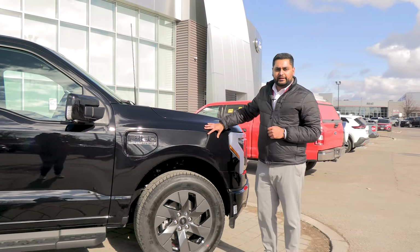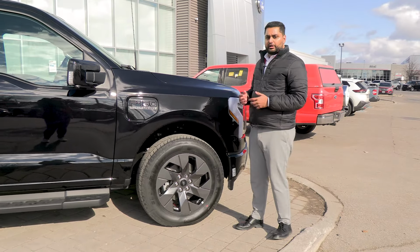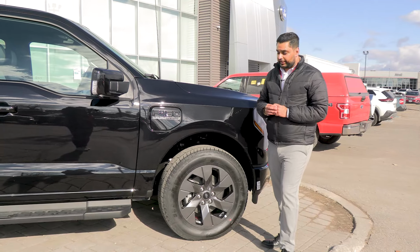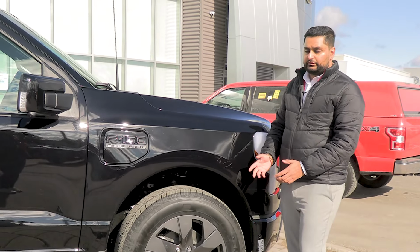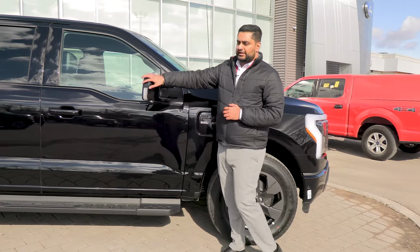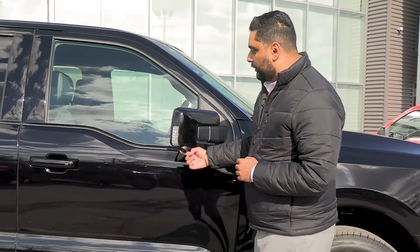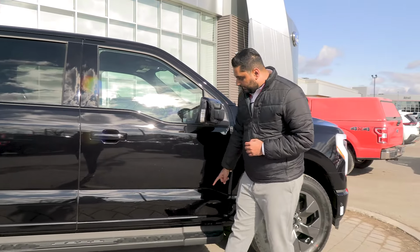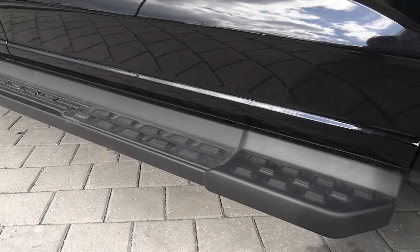Onto the side of the F-150 Lightning, as you can see here, we have this beautiful wheel finished in carbonized gray. It is a 20-inch wheel that comes standard on the Lightning extended range Lariat. This wheel is designed keeping aerodynamics in mind. This helps to extend the range by just a little bit on the Lightning. Carrying down to the side here, on the side view mirror, we have the housing for the 360-degree camera, one of the 4 cameras that are around the truck. Also auto fold, power folding mirror. Down here we have the extended running board, exclusively designed the way it is for the F-150 Lightning.